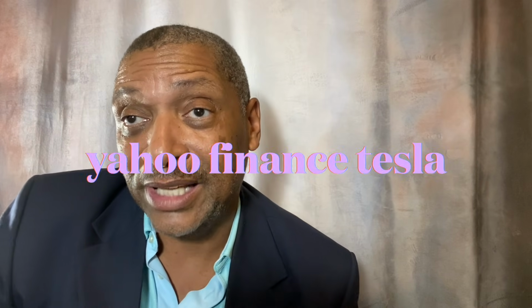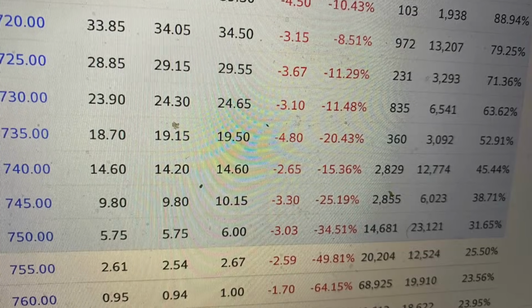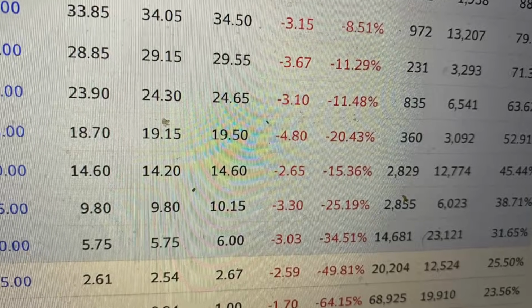The first thing I'd like to do is I'm going to reference it, and not immediately, but I wanted you to have access to it. So I'd like to ask you to go to your computer and type in Yahoo, then type finance, then type options, or type Tesla, then look in the middle of the page and you'll see something called options. I want you to click on that. So once you click on that, you're now in the world of options on Tesla.